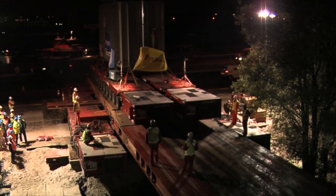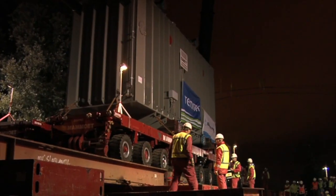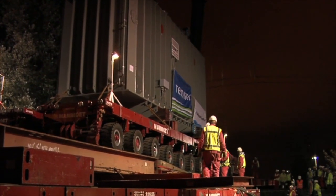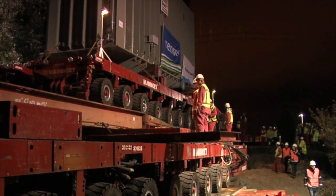In just 20 minutes, they have made the crossing and unloaded. Now, the bottom stack can drive back at the same time as the next load crosses the motorway.